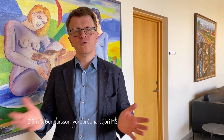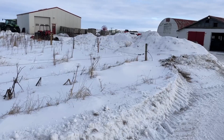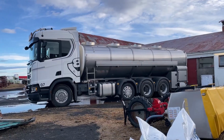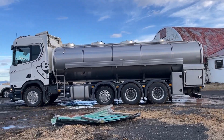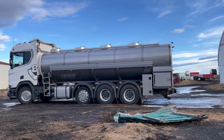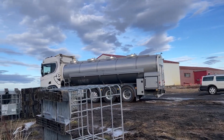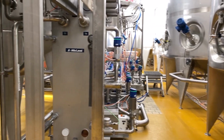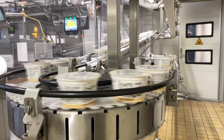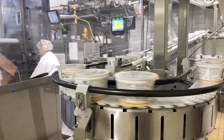We met Björnes Gunnarsson, product developer at Mjólkursamsalan, or MS, the biggest producer of milk products in Iceland. The company is owned by 600 farmers around Iceland that also provide the milk for the production of milk products. The milk is transported from the farms in milk trucks and brought to the milk factory. There, the milk is heated and homogenized to break down the fat particles in the milk. Then, the milk goes into milk cartons or into products like cheese and Skyr, to mention a few.